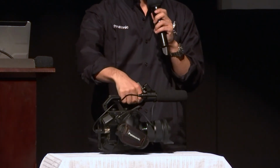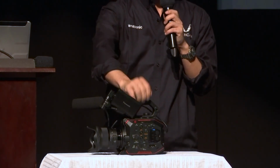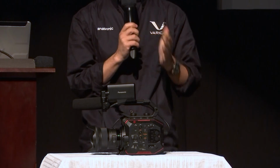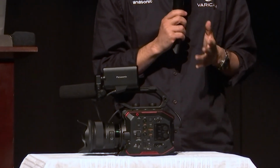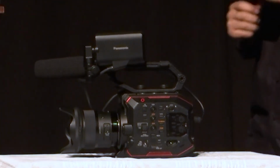So this is the camera which you were all curious about. So, ladies and gentlemen, this is our new camera. Introducing the EVA1. Thank you. So this is a very special camera. To tell you about what makes EVA1 special, I will switch to Mitch Gross, Cinema Product Manager.